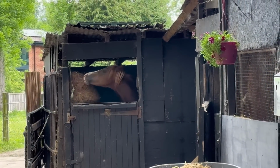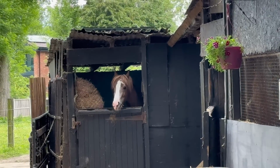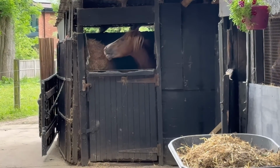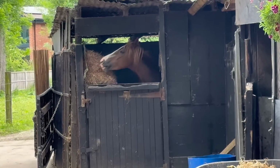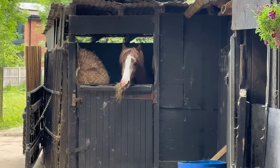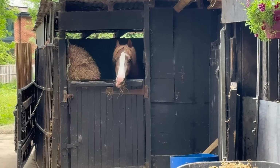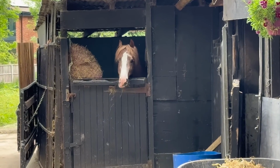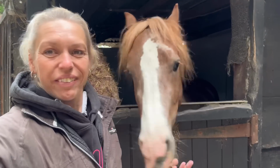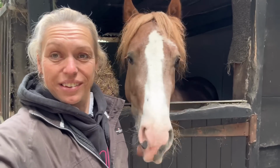But yeah, I'm just going to grab Willow in now and then I'm going to poo pick the fields quickly. That will take me about 15-20 minutes just to go round them all, at most. And yeah, I don't think he's going to be a bother in that stable. So poo picking is all done. He seems absolutely fine. He's not fussed at all.